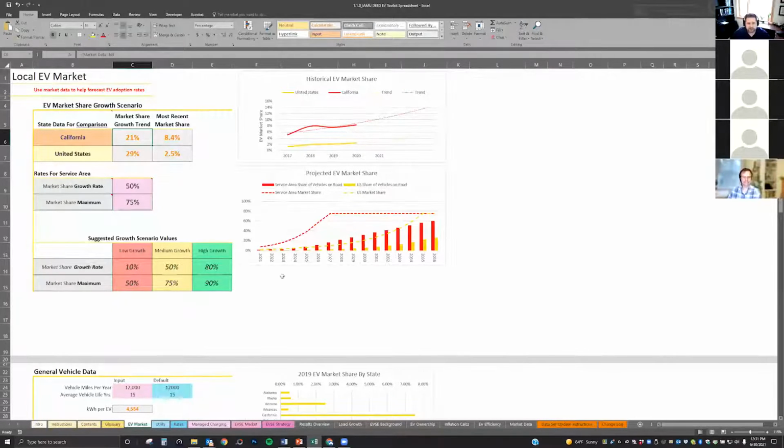So yeah, this is the historical EV market share graph. And down here is a projected EV market share graph. You'll notice that earlier when we entered in the market share maximum of 75%, here's this red line, service area market share projected. You'll see that it maxes out at 70%, as well as the US market share right here. Yeah, let's see if there's anything else to say here. Yeah, basically these graphs are really interesting.